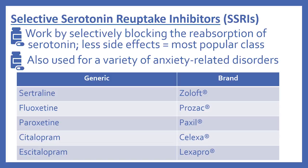Next are the selective serotonin reuptake inhibitors, the SSRIs. Now these work by selectively blocking the reabsorption of serotonin. So it's selective, so there are less side effects, and that makes them by far the most popular class. And they're also used for a variety of anxiety-related disorders too. In the top 200, there's sertraline, brand name Zoloft, fluoxetine, brand name Prozac, paroxetine, brand name is Paxil, citalopram, brand name Celexa, and S-citalopram, brand name is Lexapro.